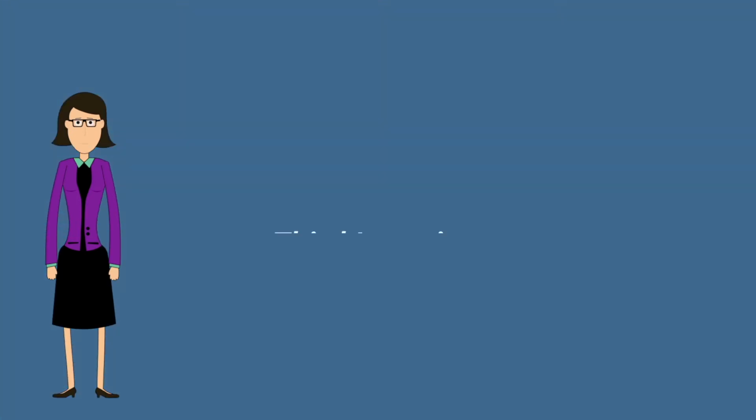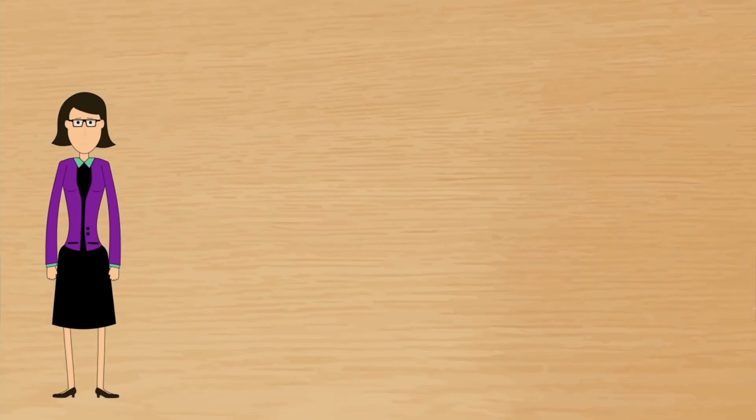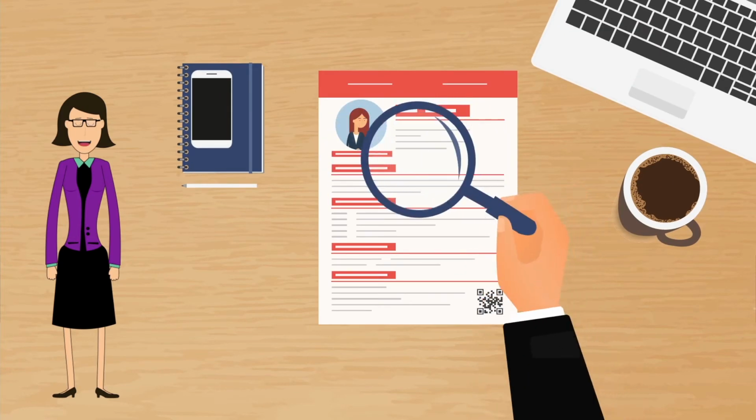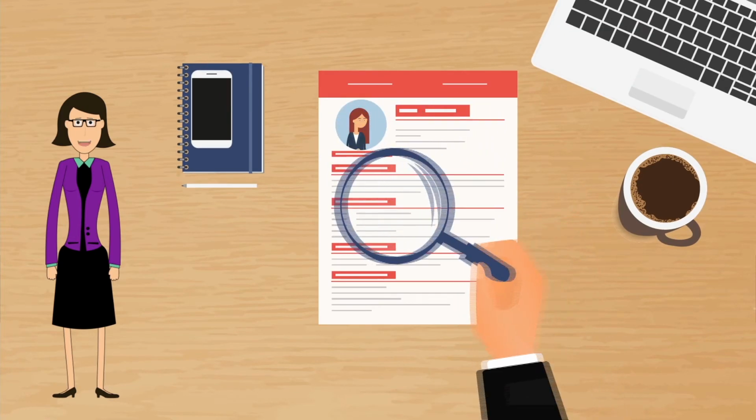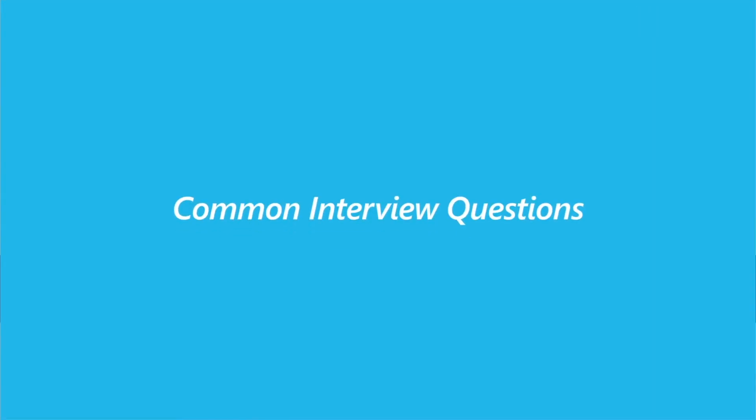4. Third interview. If necessary, you could be scheduled for an interview with the director, president, or CEO of the company. This person will make the final decision about the candidate. 5. Background check. This is usually the final step when making a sensible hiring decision and protecting the employer from potential risks. Common interview questions.